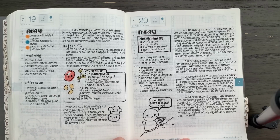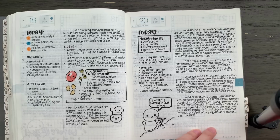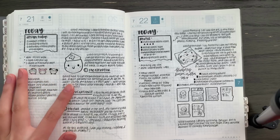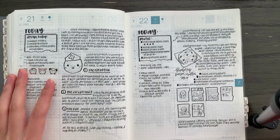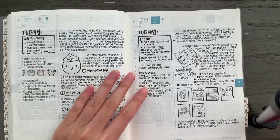And it's like an accomplished emoji. Sometimes this is all you need. Just like, maybe it wasn't like a good day, but it wasn't a bad day. On Friday, I had my ultrasound appointment and it was very funny. So I just wrote down the story.